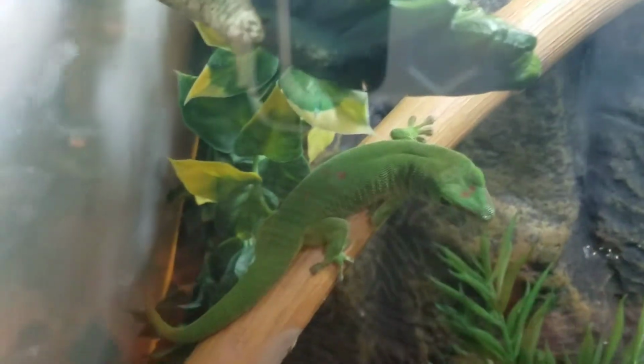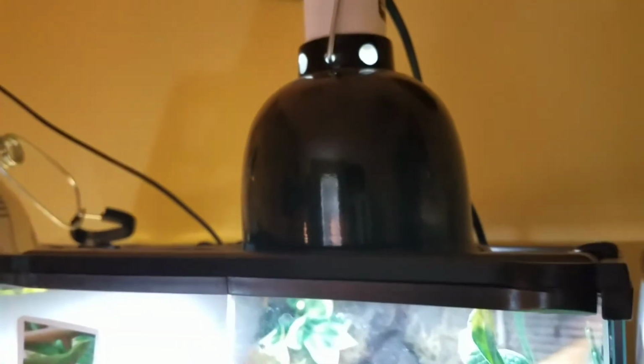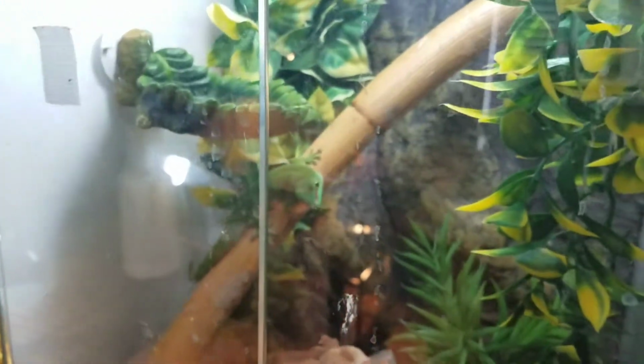But anyway, these guys are a lot like crested geckos, but the only difference is they need UVB, which is a pain in the butt, because I don't want to be spending like $20 on a bulb every couple of weeks, because it's the stupidest thing ever. They run out of UVB nutrients or whatever after maybe 3-4 months, so you gotta switch that out every 3 to 4 months, which is a pain.